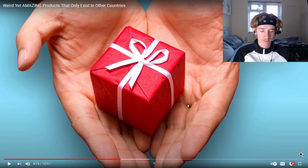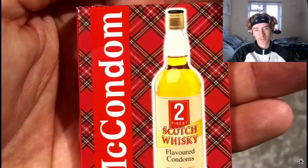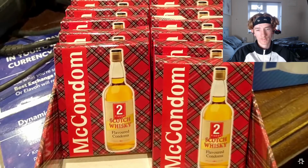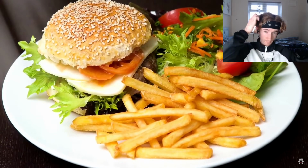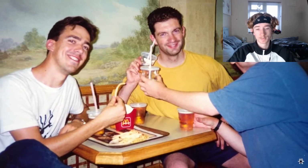It don't make sense. A more sophisticated and adult gift, go to Scotland, land of Scotch whiskey flavored condoms. They're called Mick condoms, even though they have nothing to do with the place that sells burgers and fries. Come to think of it, that would make a great prize to put in an adult Happy Meal.